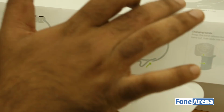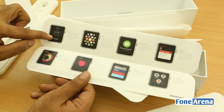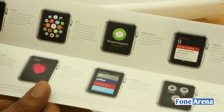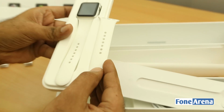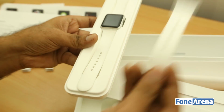So it has a heart rate monitor. It'll give you a tour in a second. So these are the things you can do in the watch as well. You have the faces you can customize. Limited faces are available as of now. Apps, very well done, the apps concept compared to say Android Wear. So you get 2 strap lengths in the box. Pretty useful and pretty much a good move by Apple instead of charging us another $19 for this.